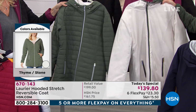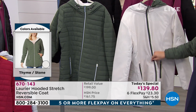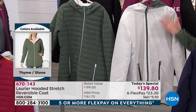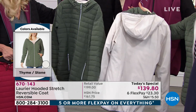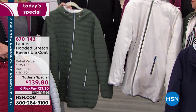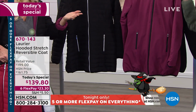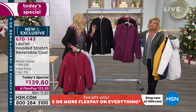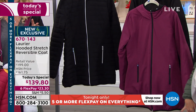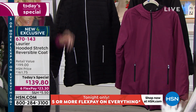There you go. And I'm wearing the Time, and that Time reverses to the stone color. Which is, again, a great neutral. It's the new neutral, don't you think? It is, 100%. And you said on those dreary days, it just kind of brightens you up, and you can mix and match it to whatever colors your outfit is. Plus, Lynn, it's washable. Don't be afraid of those lighter colors. It's washable. Great, and I love this on you. That looks so pretty.